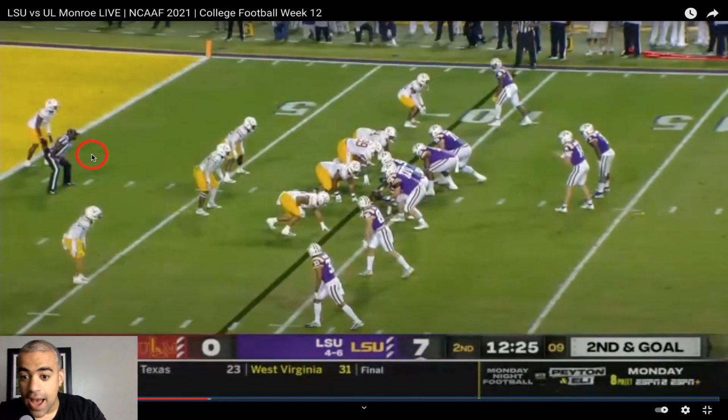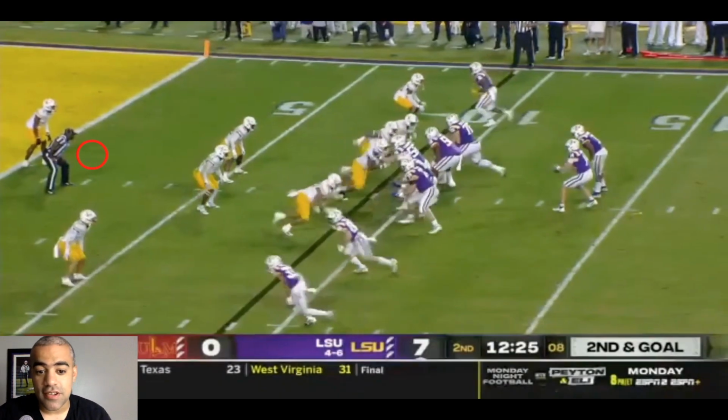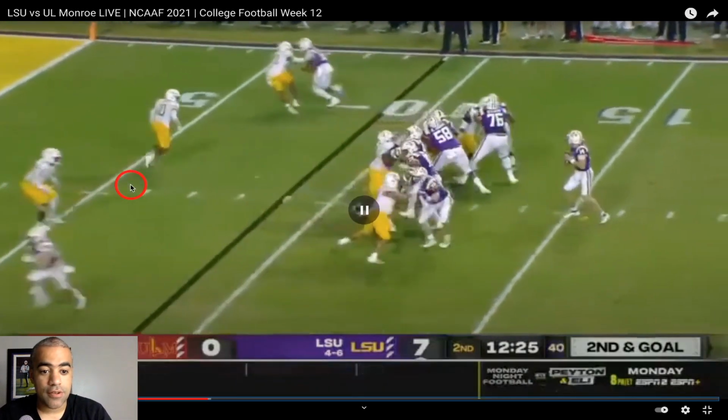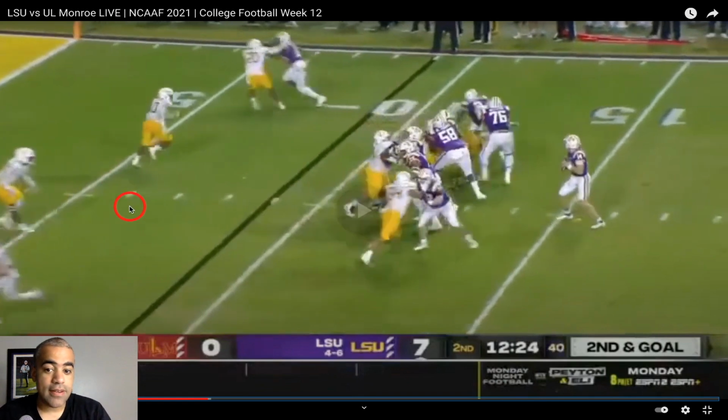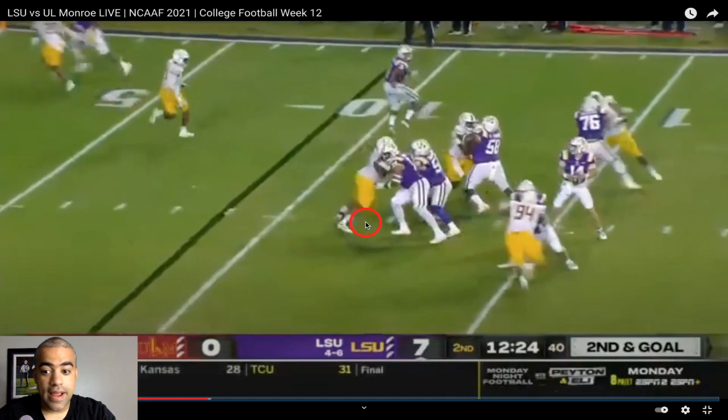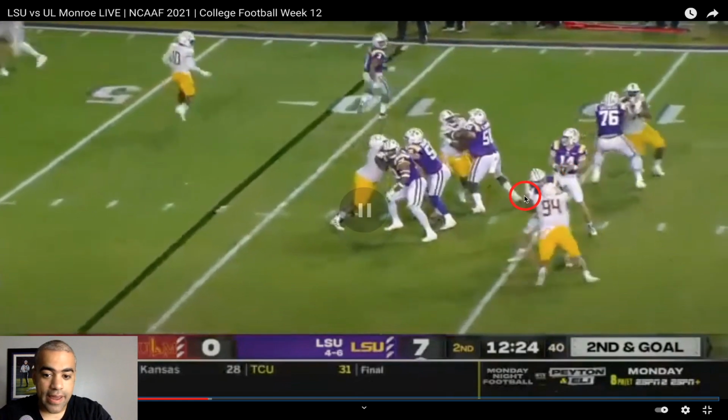So right here, I probably would have called a run versus this semi-light box. And that is exactly what happens here. They do back out, okay? Or they are playing flat-footed. I would not have minded a run here. But, once again, this goes down to Max's pocket presence, guys. If they are sinking this far back and they are playing across the goal line, you have got to tuck it and run it and take these yards. You don't have to be an elite runner to tuck this ball and just run and take these yards.